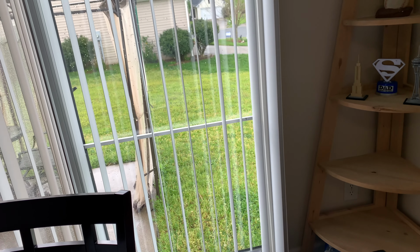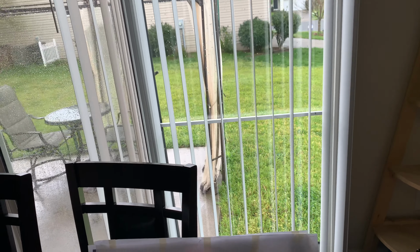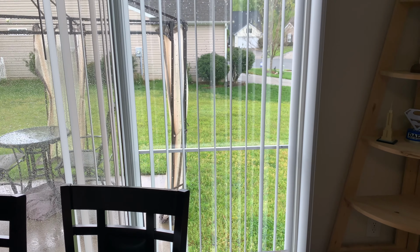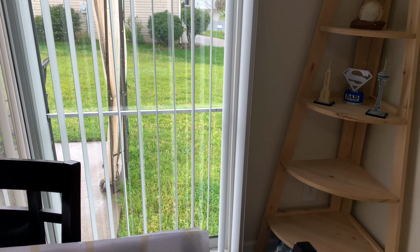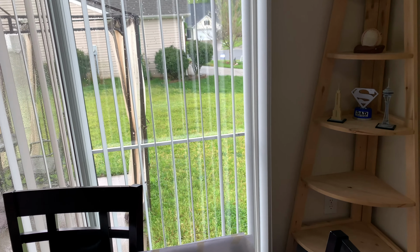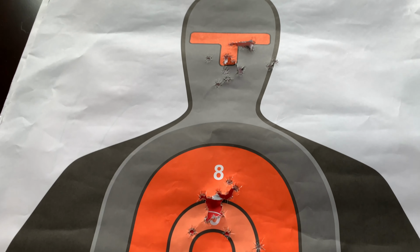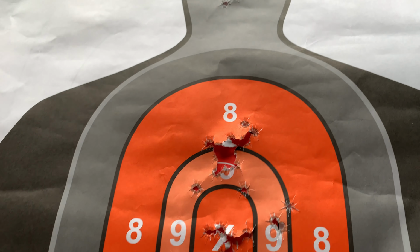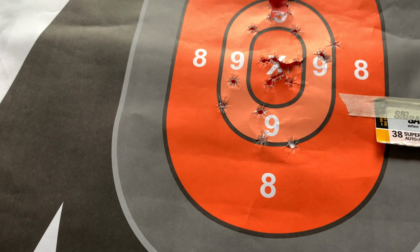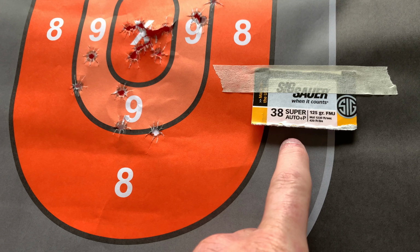We found some targets from the 38 Super. If you check back like 2 years ago, I did a video on a 38 Super. I don't think I've ever added these targets with different ammo to any of my videos. So a couple of targets here. As you can see, we got real close to coming out of the line there. This is like a placement. I guess this is all at, I think it was 21 feet.